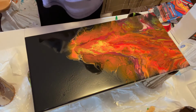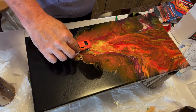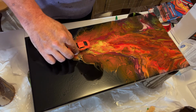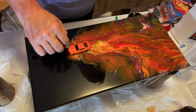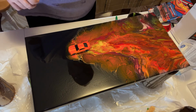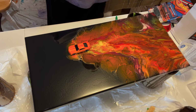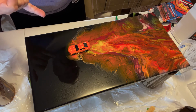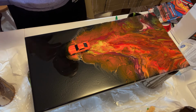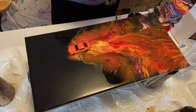All right, so we have our car. And on this one, instead of putting it out here, I'm going to put it in here. Right there. So there we have it. We have the car in there. I think it's a 2013 Camaro, and I think it looks pretty good.